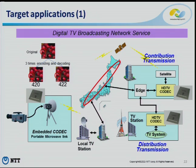Here we see target application samples such as digital TV broadcasting network service. Both contribution and distribution transmission are needed in the broadcasting infrastructure system. Programs are made by contribution transmission, and very high quality is required. In making the programs, several encoding and decoding processes need to be performed until the very end.